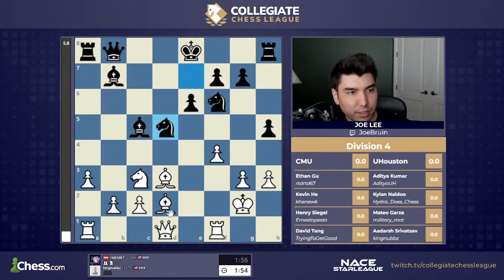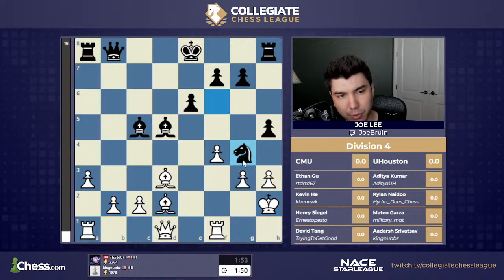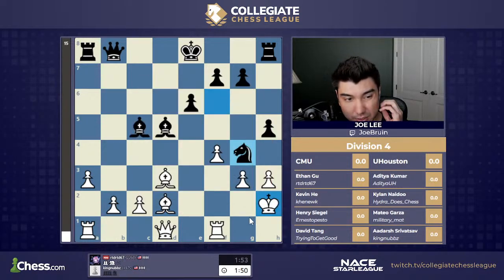Yeah, up a piece for 2 pawns. So Black has yet to castle. This king is very exposed. Look at how open this position is. All the major diagonals are taken up by Black's pieces. Black could take on b2 if they want. Instead, they want to give a beautiful check along the h-file, and Ethan wins beautifully.